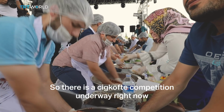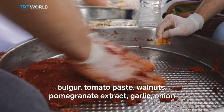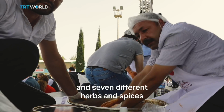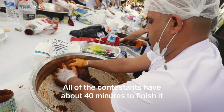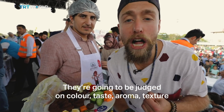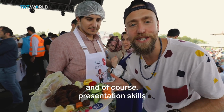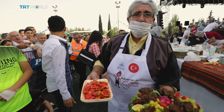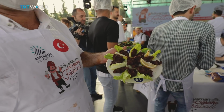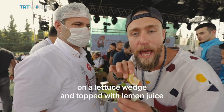So there's a chicote competition underway right now. Everyone's got standard ingredients of bulgur, tomato paste, walnuts, pomegranate extract, garlic, onion, and 7 different herbs and spices. All the contestants have about 40 minutes to finish it. They're gonna be judged on color, taste, aroma, texture, and of course, presentation skills. So generally, chicote is served on a lettuce wedge and topped with lemon juice.